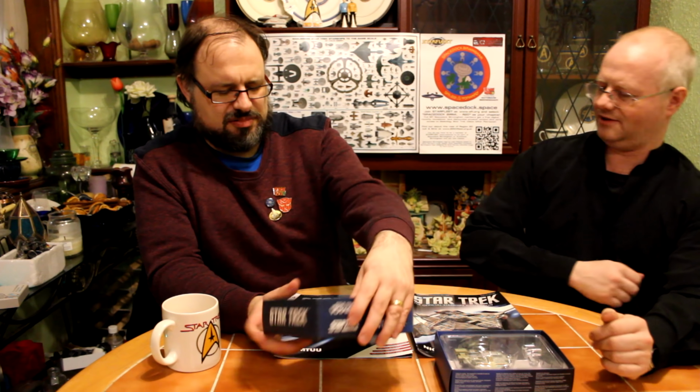Tonight we're going to be reviewing Star Trek, the Official Starships Collection by Eaglemoss, issues 144 and 145. You've been waiting for this one for a long time. It's probably one of the few alien ships you'd want in your collection. To be fair, I'm not that bothered with it. I thought you liked the episode. I do, I'm just not that bothered about the ship. Well, it's not a ship, is it?